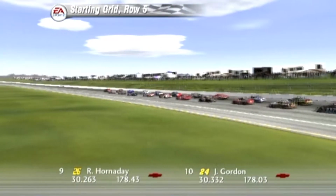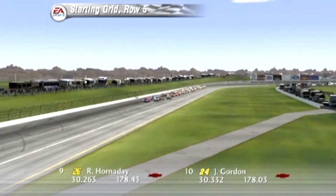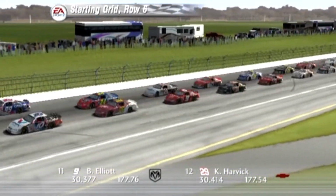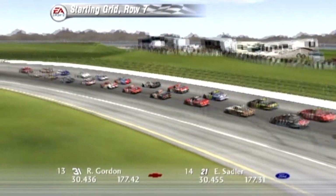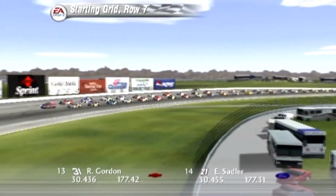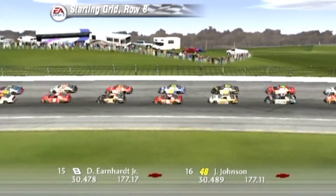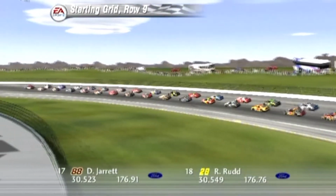Rounding out the top 10 starting spots are the 26 car and the DuPont Chevrolet. The 6th row has the Dodge Dealers UAW Dodge and the GM Goodrich Service Plus Chevrolet. In row 7 are the Singular Wireless Chevrolet and the Motorcraft Ford. Dale Earnhardt Jr., the NASCAR Winston Cup points leader, will start towards the front. In the 9th row, we have the UPS Ford and the Haviland Ford.